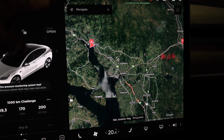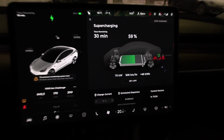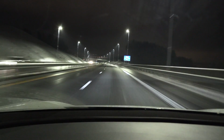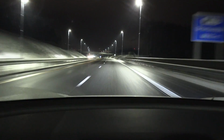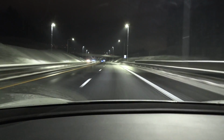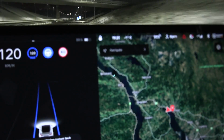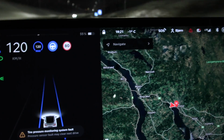So I have to get ready for 60%. Yeah. This is the final run, and what the heck happened? Huh? The roads are so empty now. Look, it was super crowded here just a charging session ago. You see here? It's now 19:21.